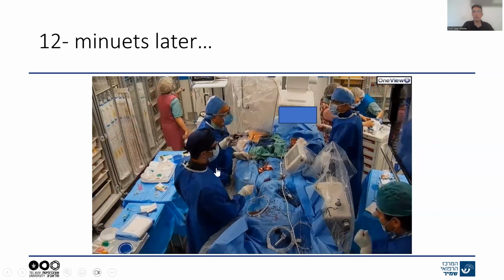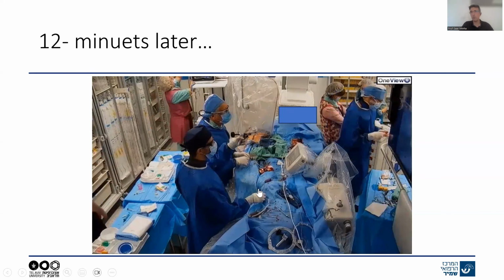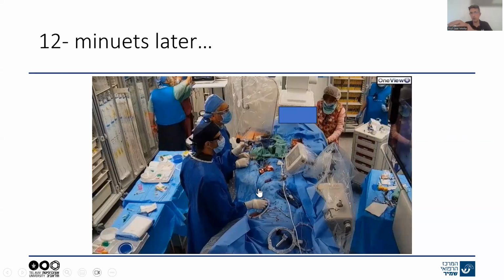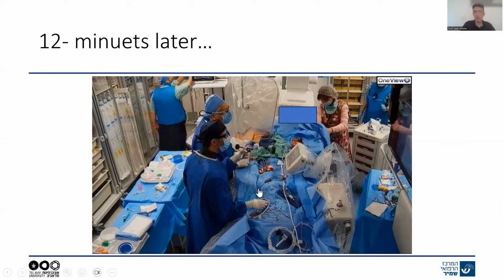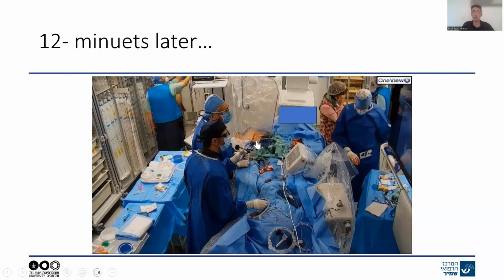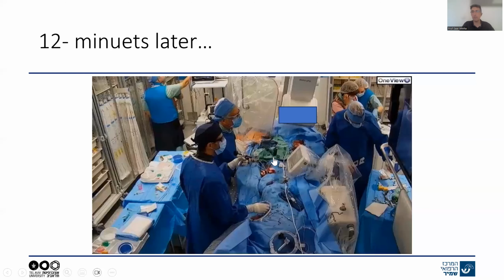So as you just saw, he was using the big knob to turn or just to change the patient's position. And in a second, Dr. Marcus will inflate a stent that he's holding in his hand. So basically, now you can see the C-arm moving, the patient moving.